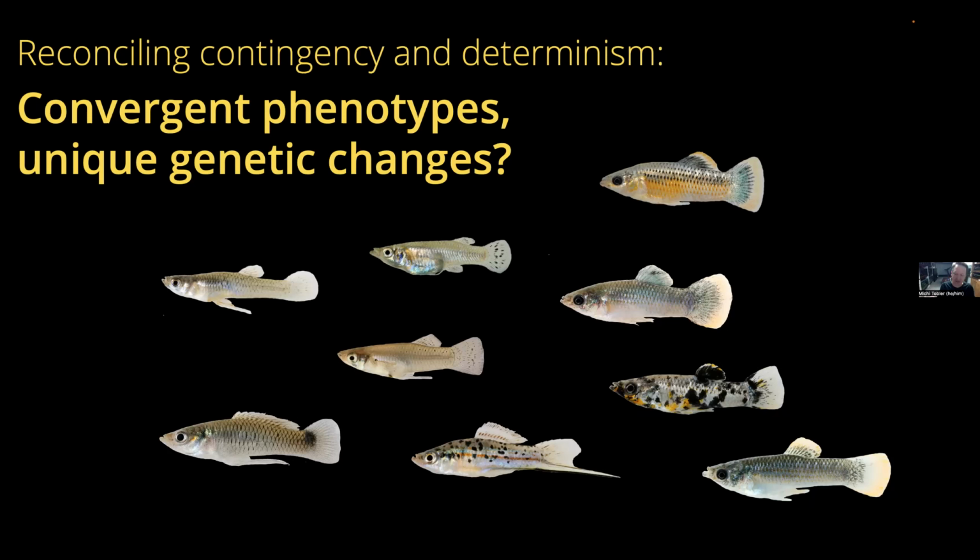And ultimately, this is nothing really new, right? We have known since Kimura's neutral theory that genome evolution is largely contingent, meaning that drift and other contingent factors play a large role in genome evolution, whereas phenotypes are much more prone to be subject to selection because they're actually visible to selection.